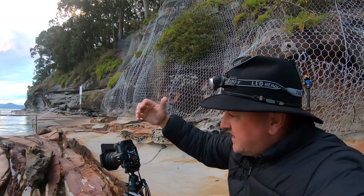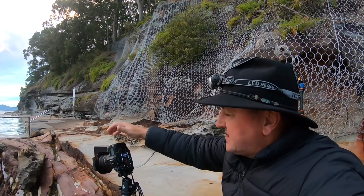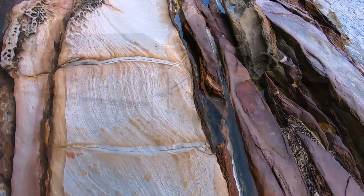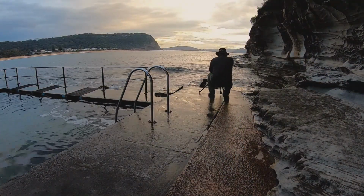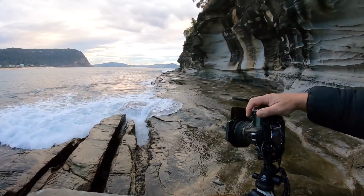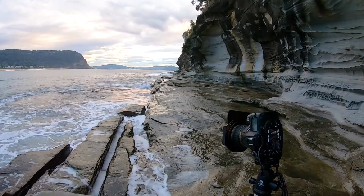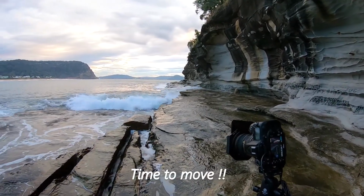So I'm using a 2-second timer, F11 at 1.3 seconds. I've actually popped in the second graduated filter at the moment. I've changed my composition to a vertical composition, and I'm using these rocks. What I'm trying to do is fire the shot just as the light water spills over the top of these rocks and then runs away. I'm getting some really nice results.